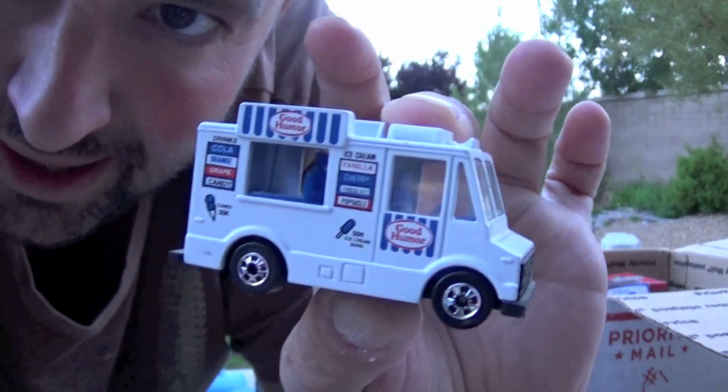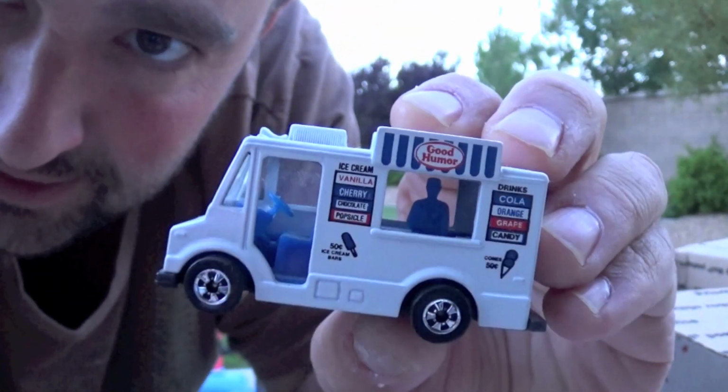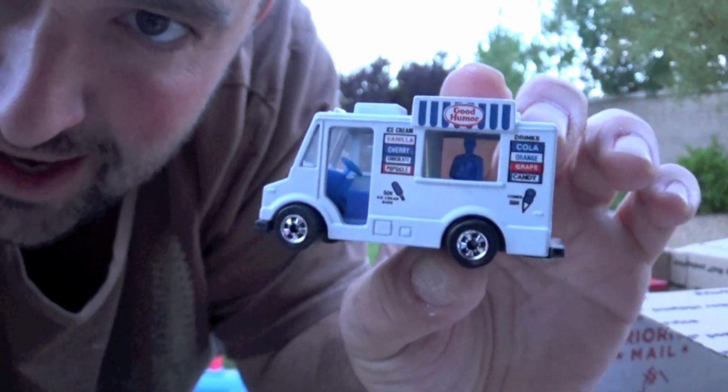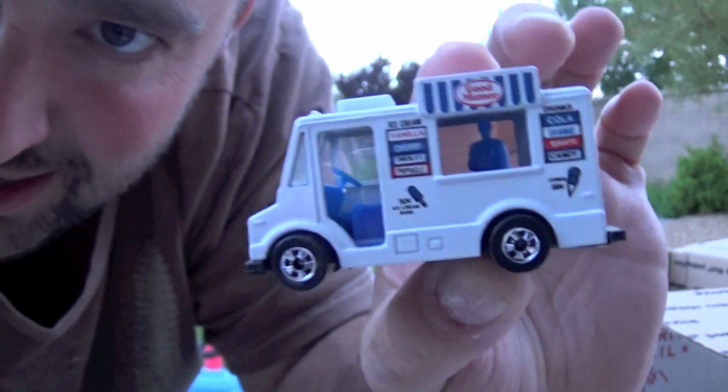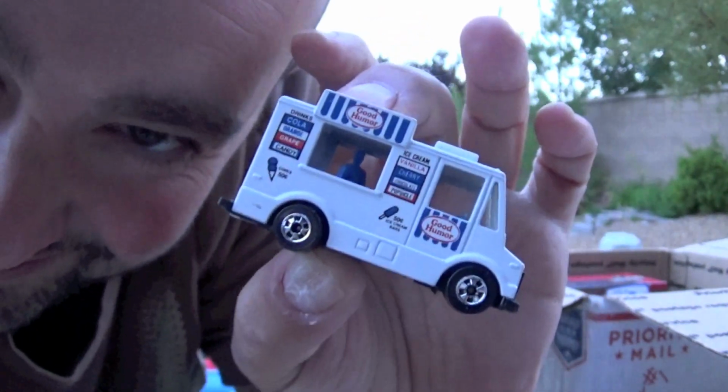Another beautiful Lucy. We got the Good Humor truck. And I don't know what that pizza wings ice cream truck is that they have in the 2015 mainline, but this is the way it should be right here. Good Humor. Beautiful. I love it.